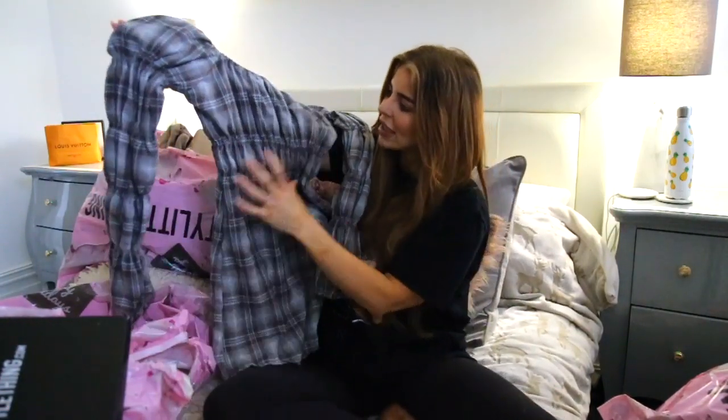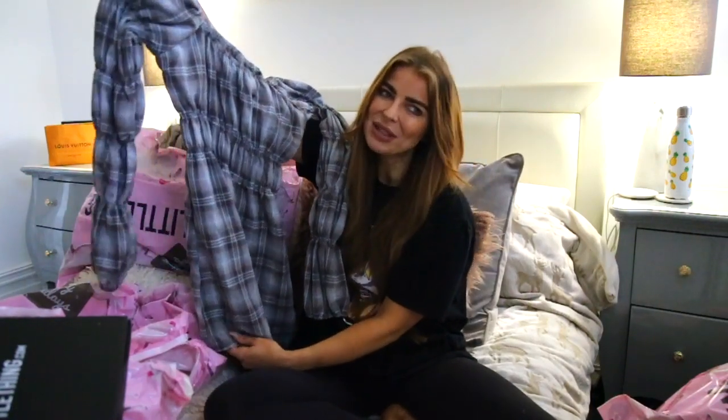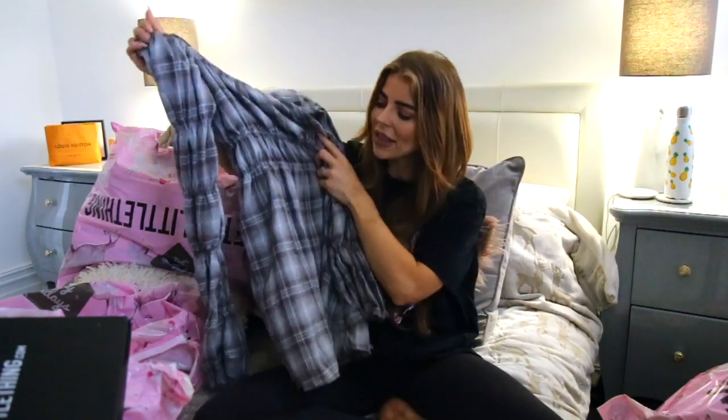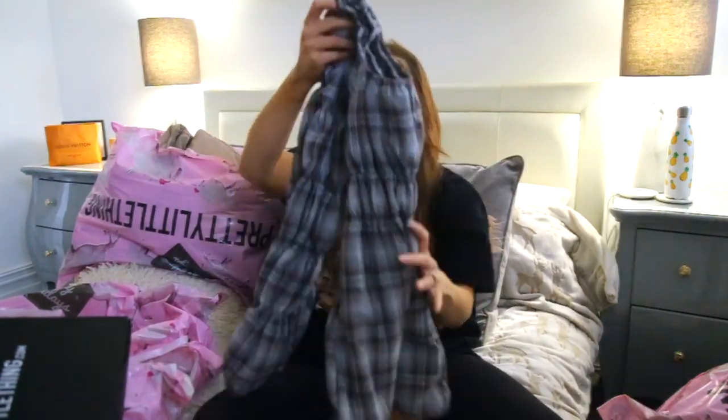I think that's going to look really nice with a pair of over knee boots as well, or cowboy boots or something, super cute. So yeah, I really like that. It's dead Christmassy. I got a size 10 again in this one. I just like dresses and playsuits to be a little bit bigger and not super tight. I always get them a size up so they're a bit looser. So yeah, that's really, really nice. I like that one. Okay.